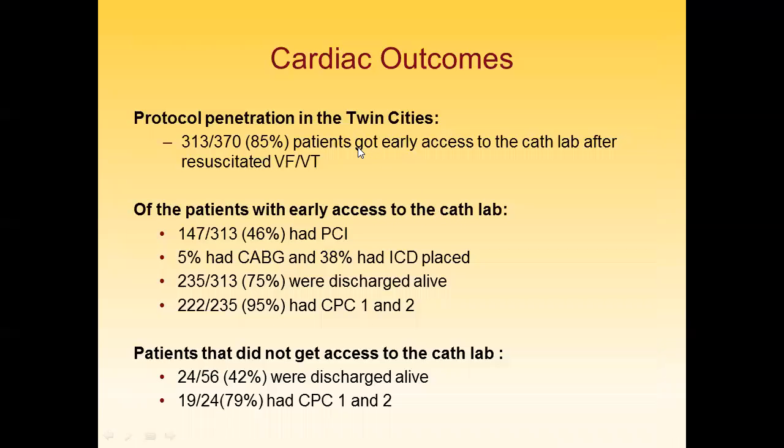So the outcomes from that were actually quite nice. Of the group that fit the protocol, 85% went to the cath lab. Most of those who didn't went because cardiologists said no. Of the people with early access, 46% had PCI, 5% had a CABG, and 38% had an ST elevation. 75% were discharged alive, which is a pretty solid number after VF arrest. 95% of those who were discharged and had cath lab access had a good CPC, which is cerebral performance category, basically neurologic function. So they basically had good or only mild deficits in their neurologic function.